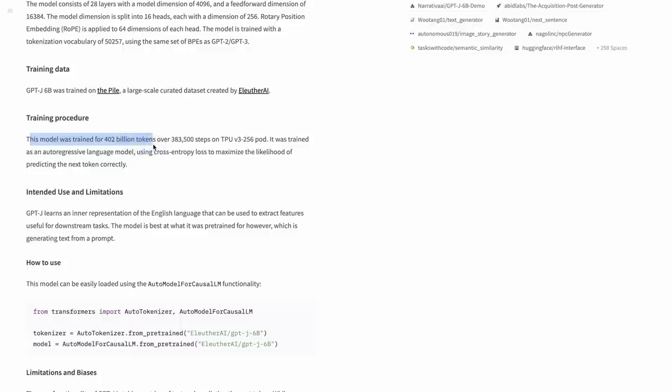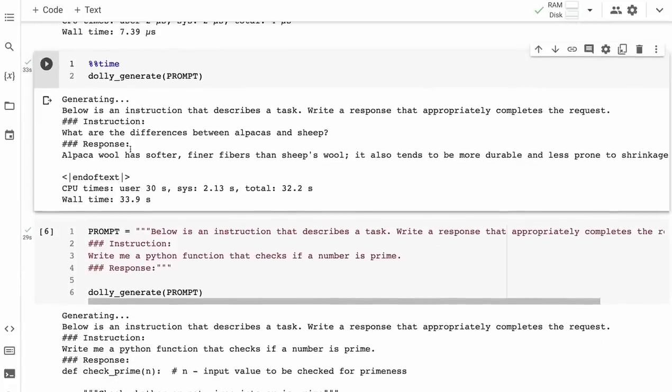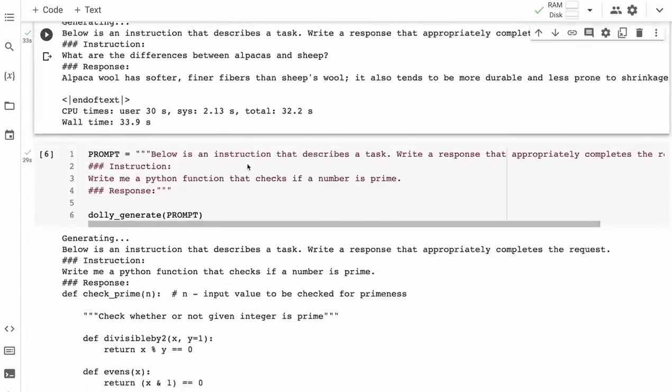Now we know that the llama model was trained for a trillion tokens for the 7 billion and the 13 billion parameter versions, and 1.4 trillion for the 30 billion and the 65 billion parameter versions. So this is definitely at a disadvantage as a base model compared to the original llama. That said, though, it's still not bad. You can put in your instructions. And like I said, asking it the difference between alpacas and sheep, it's giving good coherent responses.